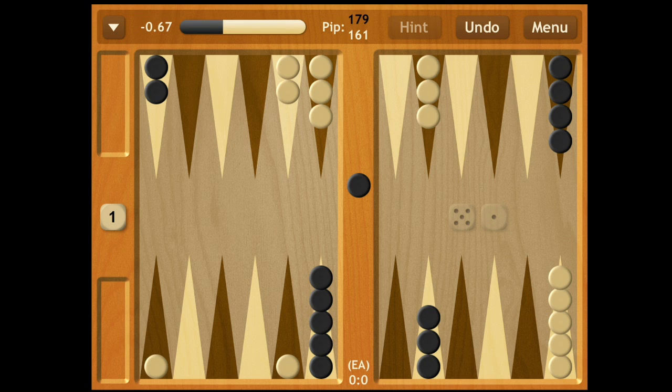Now the downside is it doesn't work in both orientations. Obviously you probably want to use it the way it is right now, but it's always nice when you have an app that works in both portrait and landscape modes. So this app doesn't do that, but you're not gonna miss a whole lot. So this is Backgammon NJ HD. It is a premium application, but at the same time, if you like to play serious backgammon, this is one of the best I've seen.